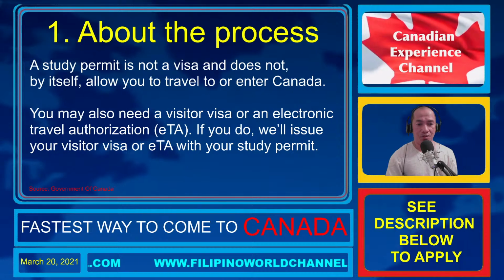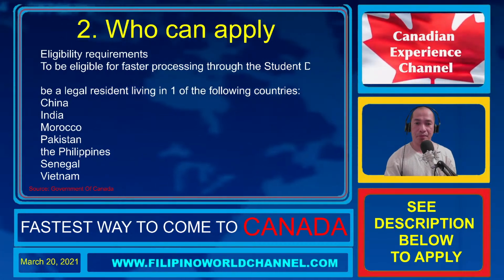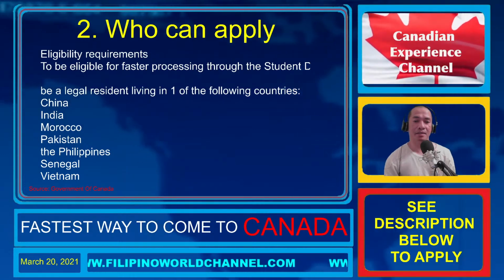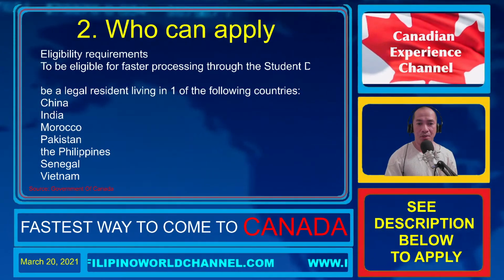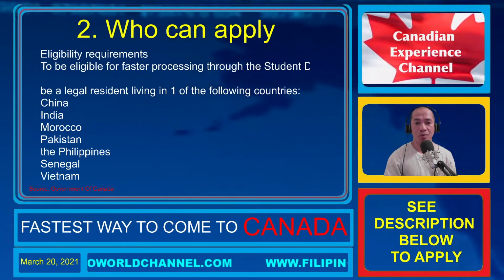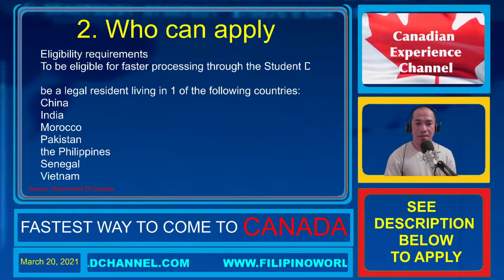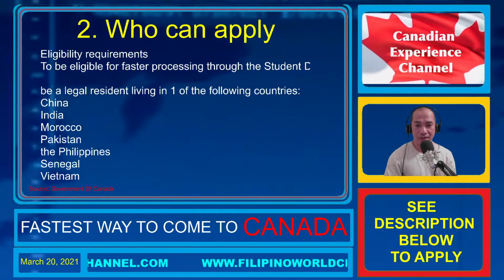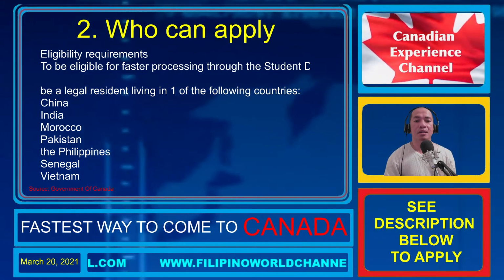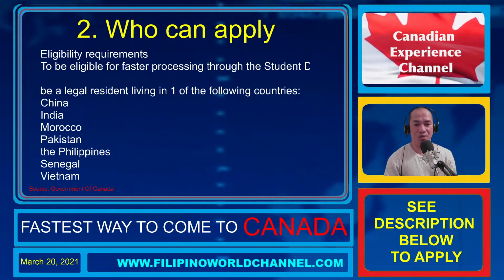Alright, the next one here is step number 2. So who can apply? Eligibility requirements to be eligible for faster processing through the Student Direct Stream, that's SDS. Be a legal resident living in one of the following countries. These are the only countries that are qualified. So not every country.